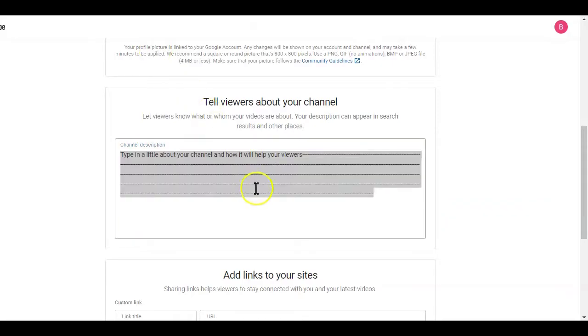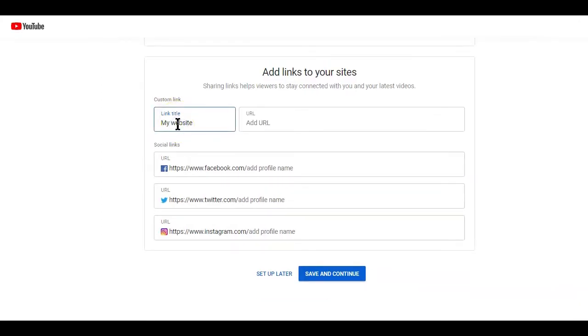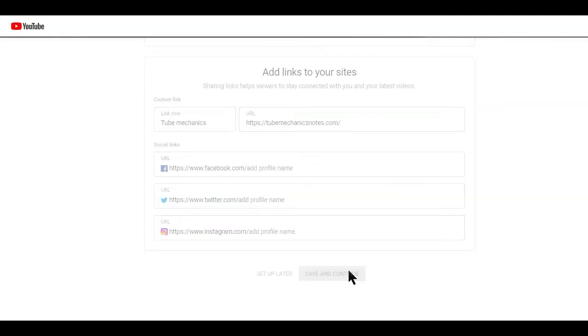The external links area is also a great place to add your website or other social media networks that you use. So you also want to allow your viewers to easily access your other marketing platforms by adding external links to your YouTube channel. Sharing your external links also helps your viewers to stay connected with you and your latest videos. To add a link is very simple. Simply enter the link title in this box, and on the next box you enter the URL link, which means you can link to your external website, your blog, or any other social account you are involved in. After adding all your links, save and continue.